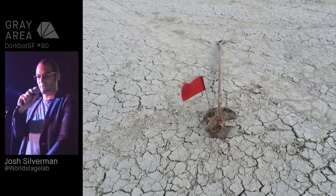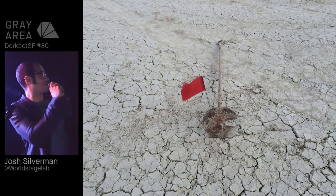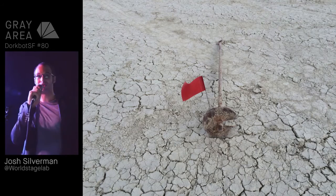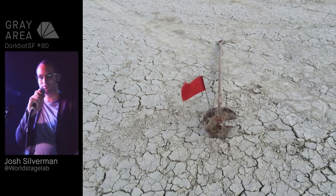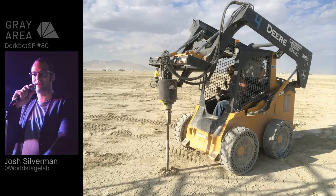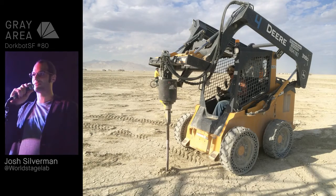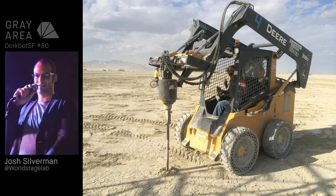And then we set some ground anchors. Now, I had never understood how this was done either, but I'm going to show you. You call up the artery, and they send out a pile of these anchors. They're about 1 meter long. And you flag out where you need the anchors. And then they send this giant drill thing to drill the anchors into the ground. Also quite breathtaking.